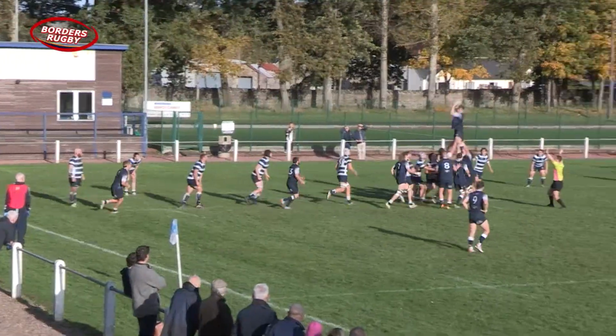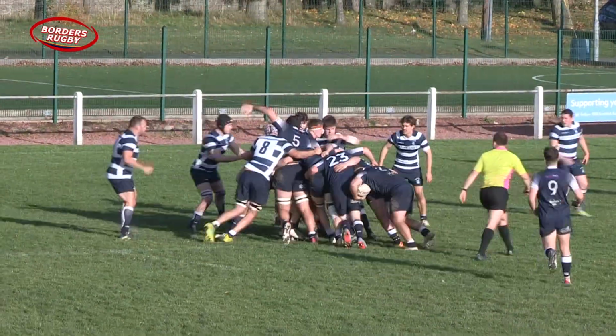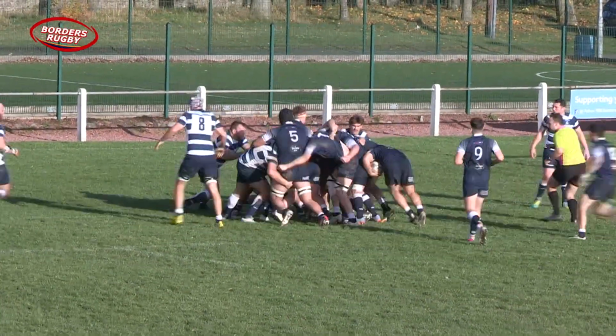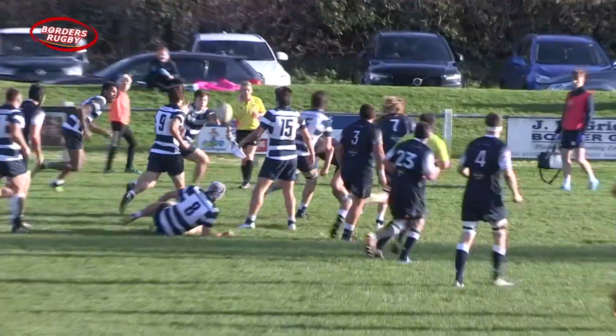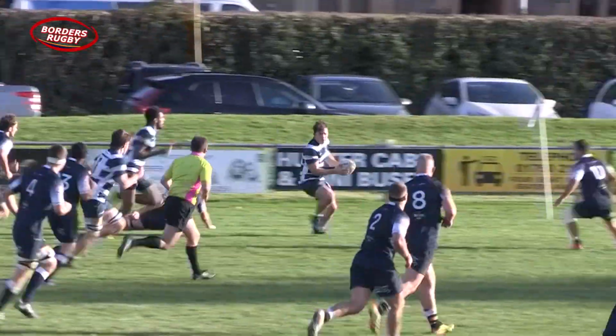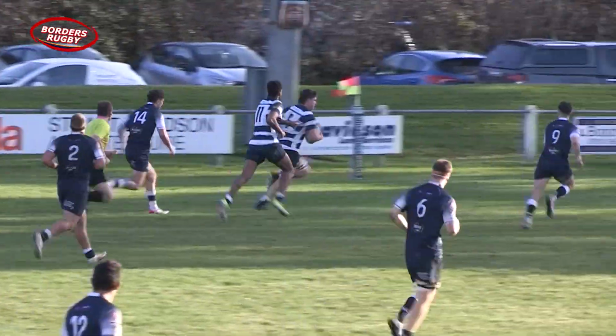Just before half-time, it looked as though Selkirk had reduced the deficit at the break, as Corey Tate crashed over after a period of sustained pressure from the suitors. However, with the last play of the opening 40, flanker Rory Kirkpatrick restored the strong Heriots lead, as they went into the changing rooms 28-12 to the good.